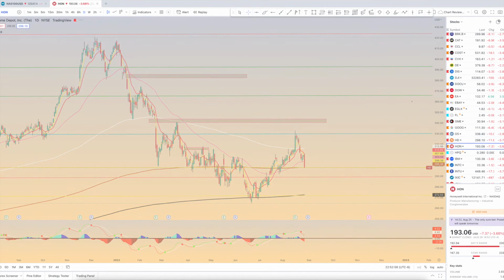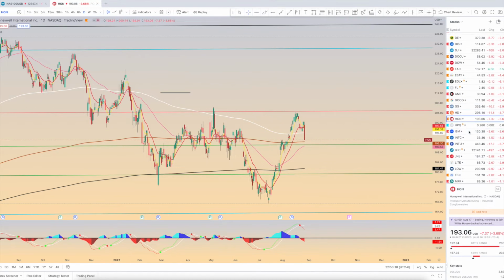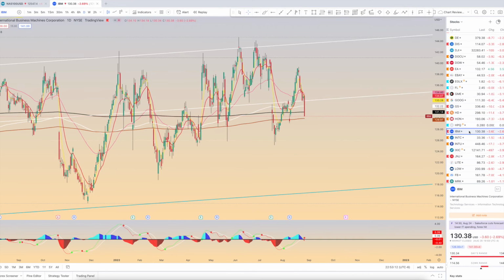Okay, so Honeywell, same idea. Gap closed here, we can get rid of that. Now you see how it rejected off that line. It's kind of sitting in between these two. Okay, what does IBM look like? Using the white line as a rejection several times, it finally broke through this one after using it as resistance, then support, for 2 days.